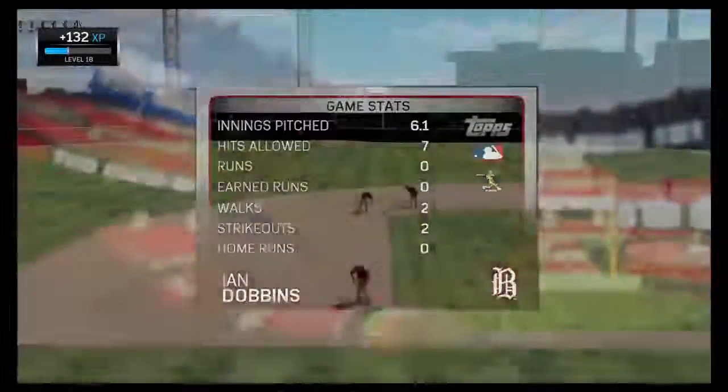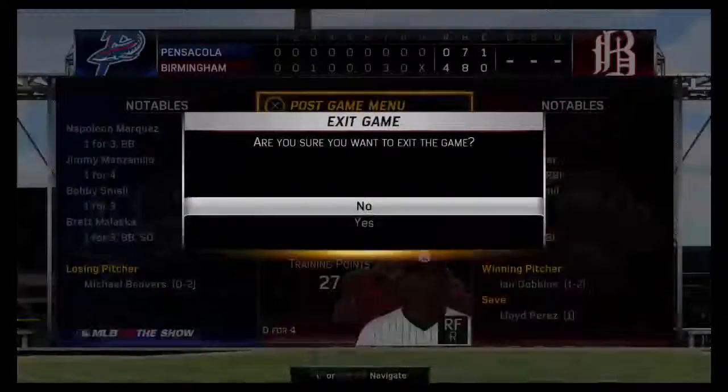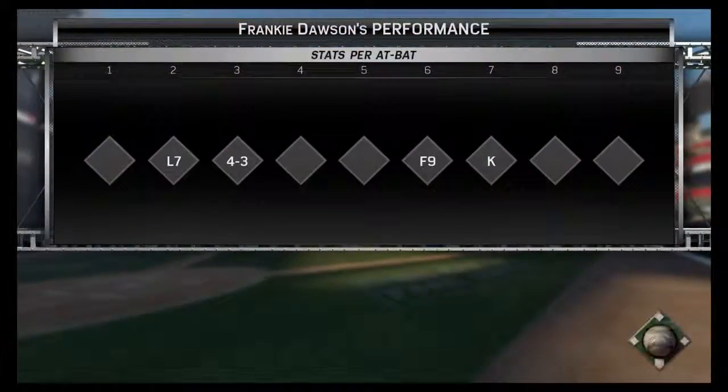Well, you always hope to get a good outing from your starting pitcher, but this man went above and beyond in this one. He's our top player.